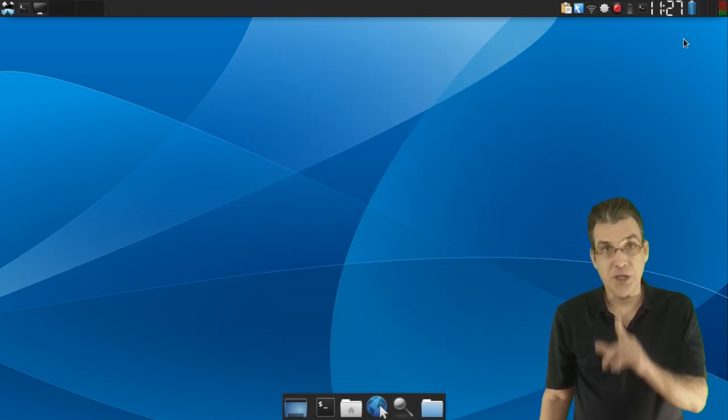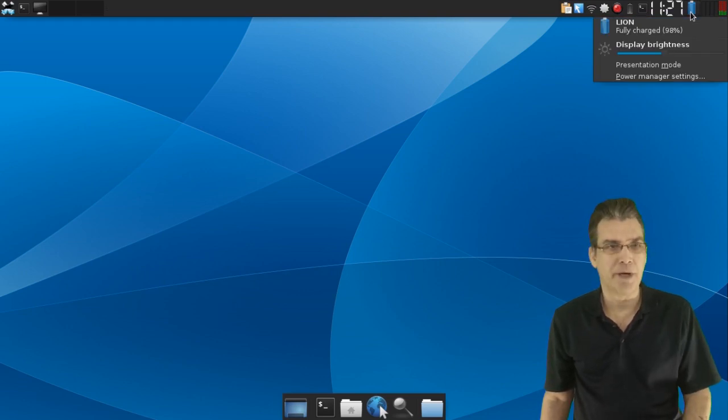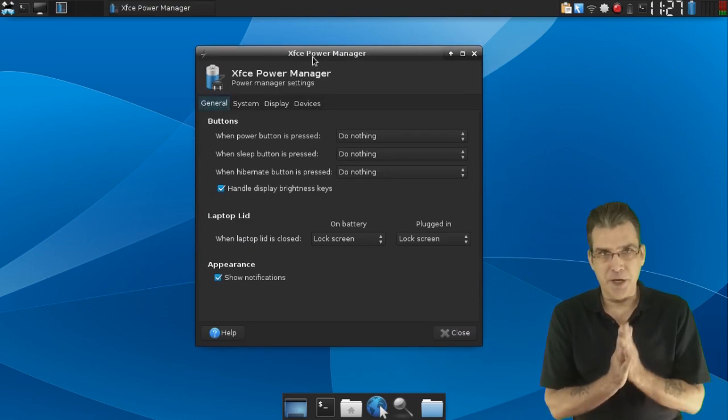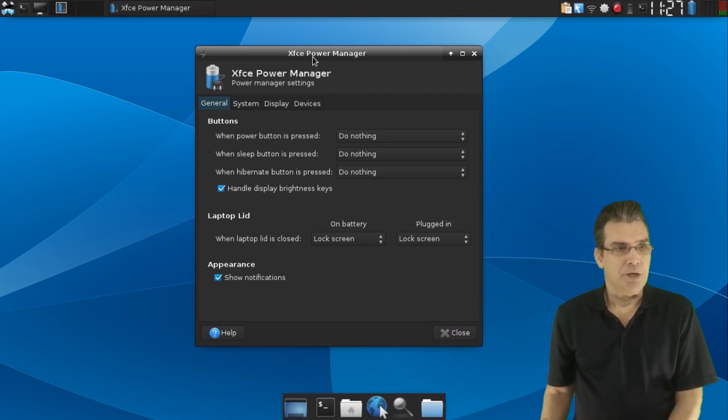Alright, let's look at the power settings. That's another important feature that has been worked on, and I put an icon on my panel for it. In the power management settings, this is where you can get that extra bit of battery life that you need for your laptop. You can define what happens when the power button is pressed, if you have a sleep button, what it does. These are all the default settings. I haven't changed or messed with anything.